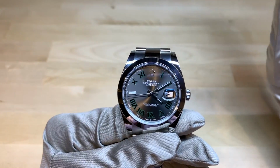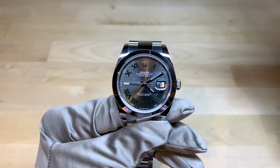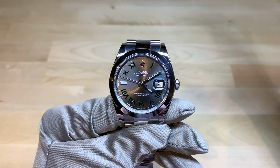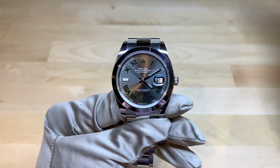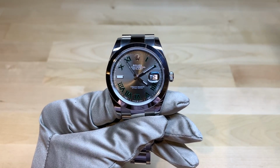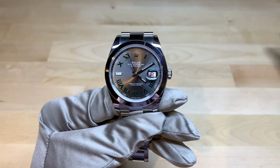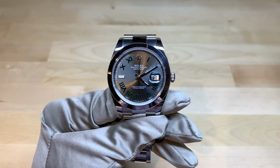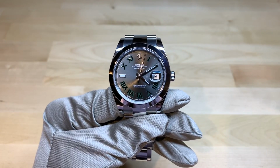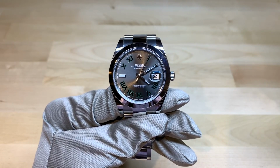And it's kind of for someone who likes the Rolex Explorer maybe, but wants a more dressy watch with a date. So I really like that. If you don't like the date, you can just get the Oyster Perpetual, and that's fine as well. We've reviewed that in the past, so I highly encourage you to check that out if you're interested. But if you like the date and this dial configuration, this is a great watch to purchase.